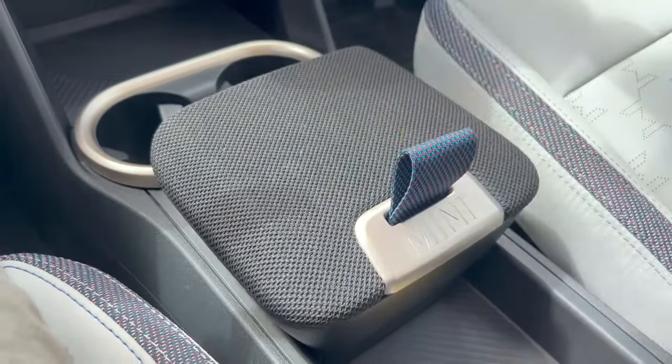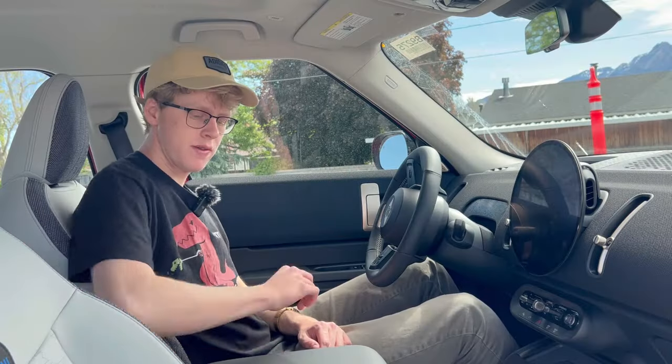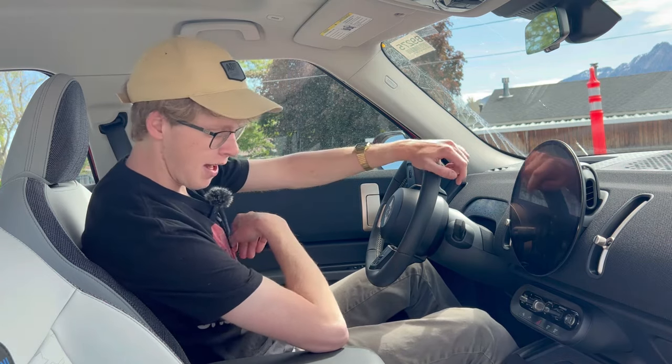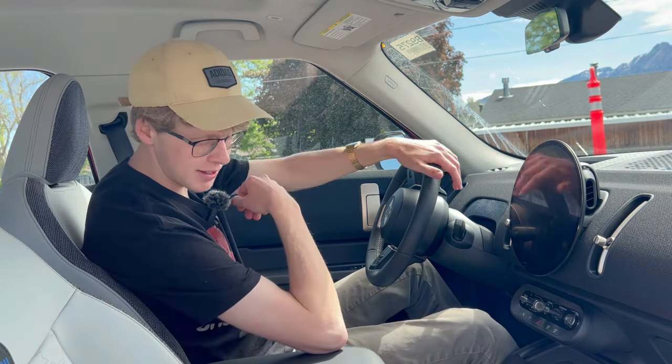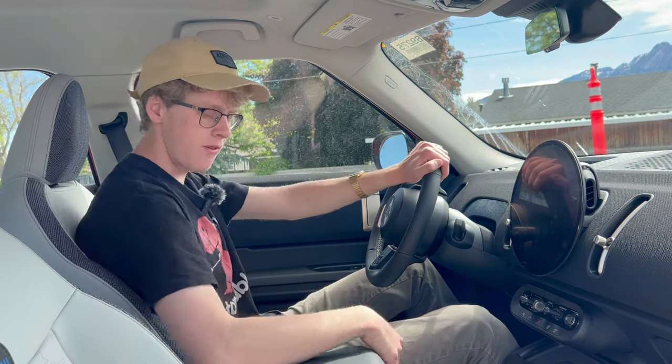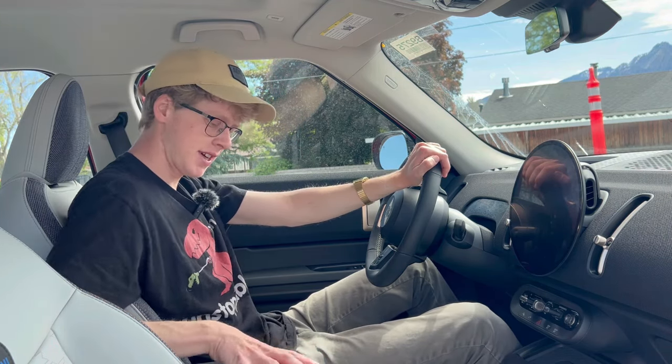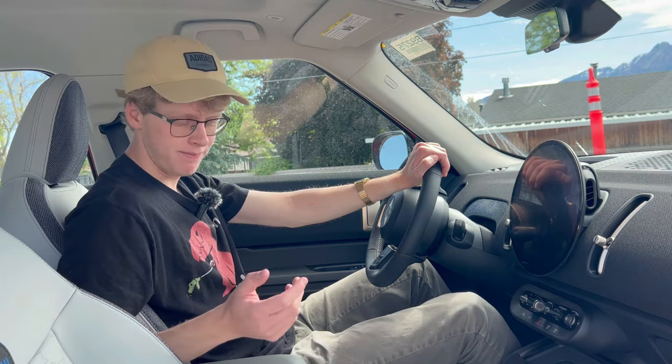And above that, you have an adjustable armrest. You can move it forward. If you like to kind of stretch your arm a little bit, be like that. Flex your big muscles to the lady sitting in the passenger seat, or if you want a more relaxed position, you can just move it back just like that. So that's nice, but it doesn't open, so there's no storage, at least from what I can tell. Maybe it does open and I'm just dumb.